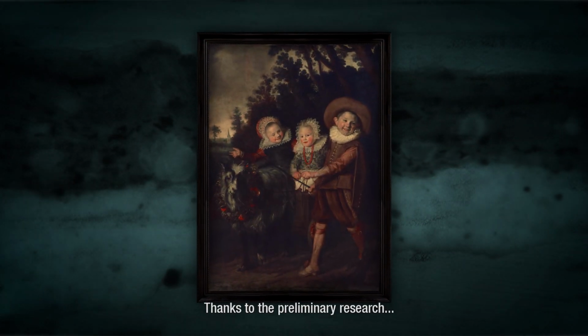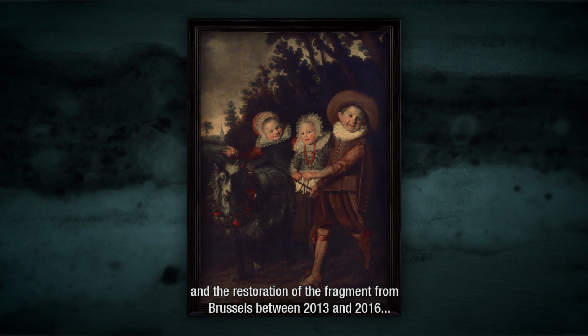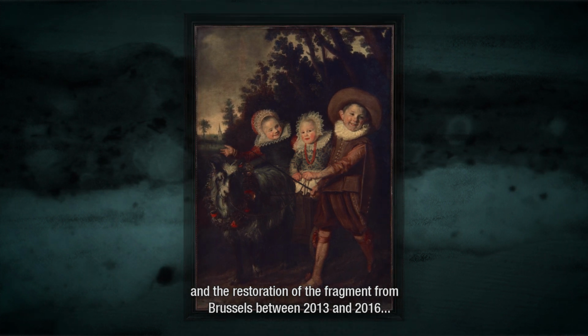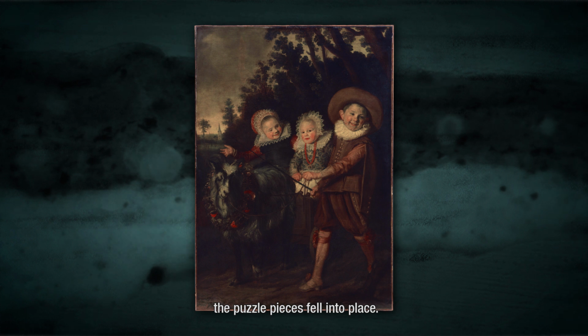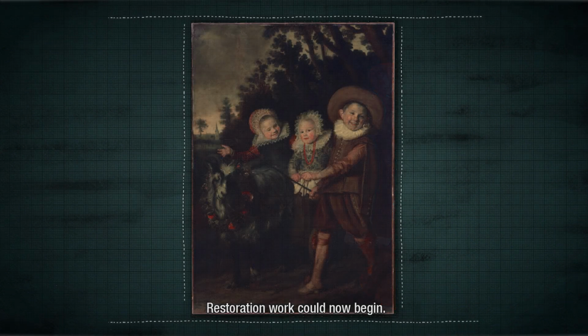Thanks to the preliminary research and the restoration of the fragment from Brussels between 2013 and 2016, the puzzle pieces fell into place. X-rays confirmed the hypothesis that areas on the left had been painted over. A scan also revealed overpainting on the right side. Restoration work could now begin.